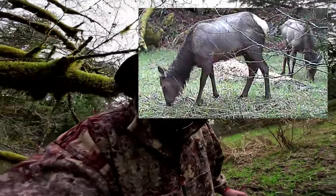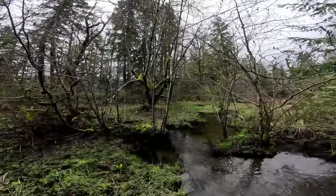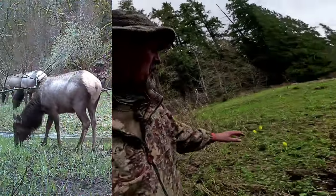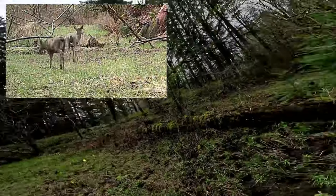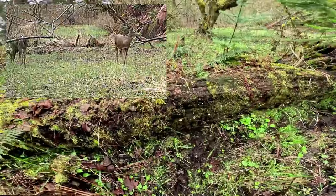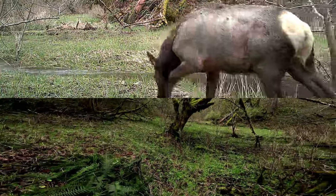And this is where most of them will be. So we set a camera 2 weeks ago right on that tree there. Oh, they've been in here good. When we set that camera, the tubers weren't really coming up yet. So the elk weren't in here, but look at this now. You can see how they come right over there. This is the easiest path.